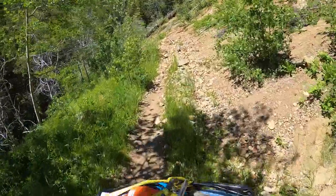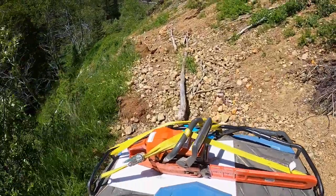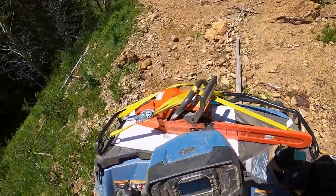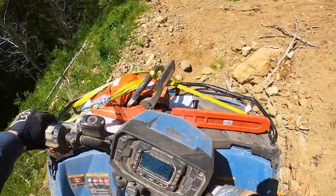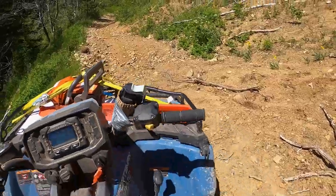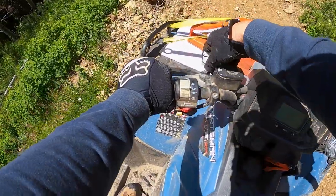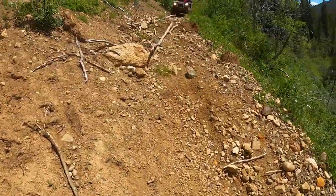Came upon a freaky looking part, and I'm not really sure if this is passable. Definitely freaky, especially with these logs. I should probably move them. Yeah, freaky. I should have moved them. Okay, I'm gonna move some stuff for Leah's machine. This is super steep here. And put the brake on. Definitely a freaky section.